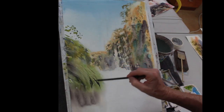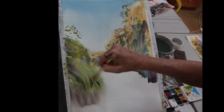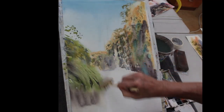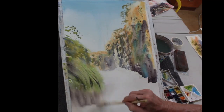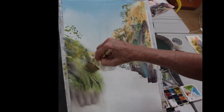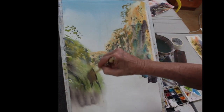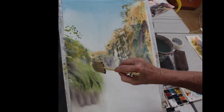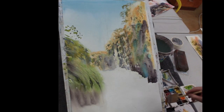This is a beautiful rigger brush. I just love using it. It's very, very long bristles. Rigger brushes were apparently originally invented for painting rigging in old sailing ships, so we're still using them today. And this particular one that I like to use has got very long natural hairs, and it gives beautiful fine marks.